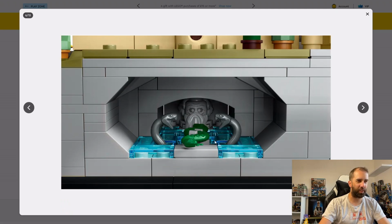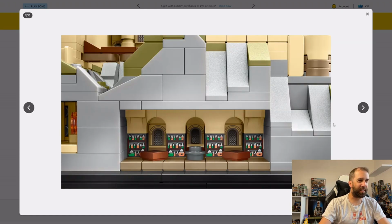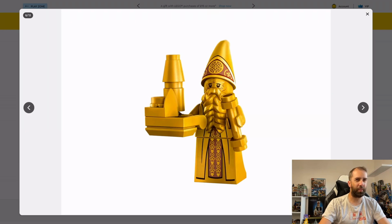Obviously you've got this. It's the Chamber of Secrets here, so it's quite cool. I'd like to see that. It's a very small version of the Basilisk, is what it is. Yeah, quite like this down here. I guess it's maybe a take on the potions room, maybe. I'm guessing that's what that is. The minifigure looks really cool. Not sure what minifigure this is actually. Who is it?